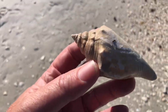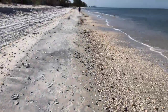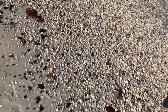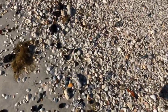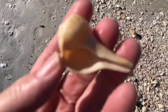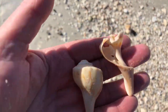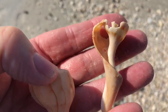Shells in all kinds of conditions here. Some of the older shells are neat too, the worn shells. But no shortage of seashells here this morning. Old lightning whelk, a little lightning whelk, piece of a lightning whelk. What's left of a lightning whelk shell? There's another. There's a stem from a lightning whelk. That one on the right, they call those twisties when you find those little spirals like that, a twisty.